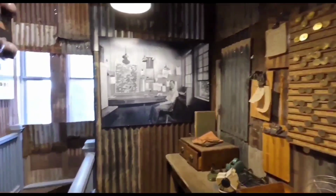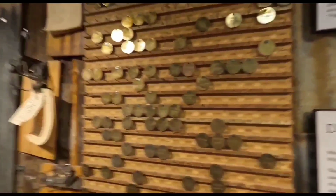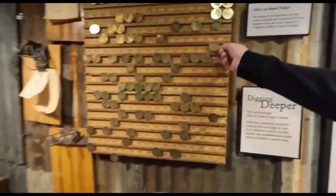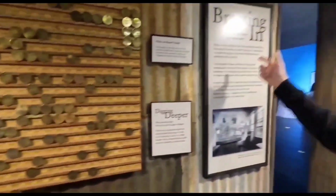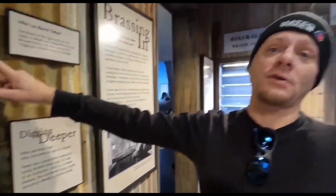That's cool. This would be like a locker where your miners can put their stuff before and after shifts. That's really cool. And then this would be for chipping in, chipping out, and brassing in, brassing out. Anybody that went into the mine, you had to put your little coin with your name on the board. There would be a board for in and out. So if you were going underground, you'd take your name and put it on the in side, and when you came out, you'd take it off and put it on the out side. That way they always knew who was down underground.